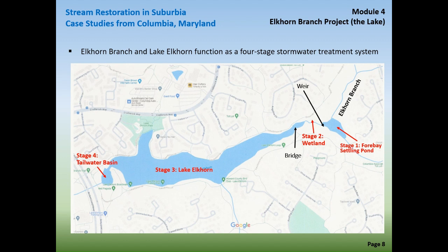So that's stage two. And then the water passes under a bridge and enters the main body of Lake Elkhorn. And there, more sediment settling takes place. And that's stage three. And then at the downstream end, there's a dam. And then below the dam, there's something called a tailwater basin. And there's even more settling that occurs in that little basin before the water is released off to the Little Patuxent River. So it's a fairly sophisticated stormwater treatment system in place here at Lake Elkhorn.